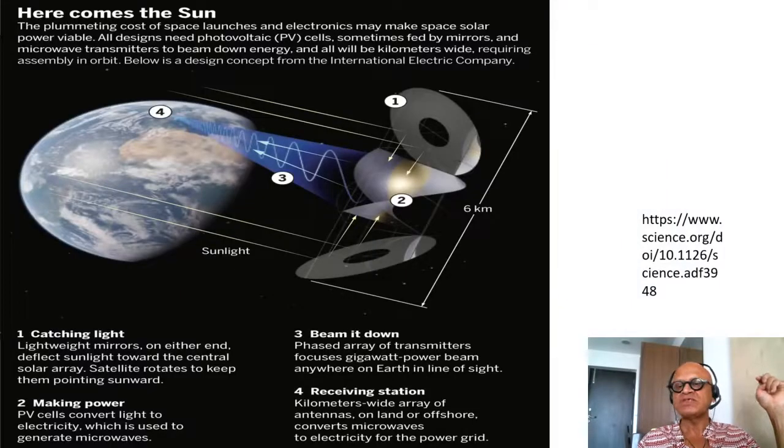Okay, so coming to the Science article, which points out how the efficiencies are improving, launch costs are coming down, the wireless transmission technologies are being tested and scaled up, or testing for scaling up, etc. So the infomercial from the Science article goes this way. Here comes the sun. The plummeting cost of space launches and electronics may make space solar power viable. All designs need photovoltaic cells, sometimes fed by mirrors and microwave transmitters, to beam down energy, and all will be kilometers wide, requiring assembly in orbit.